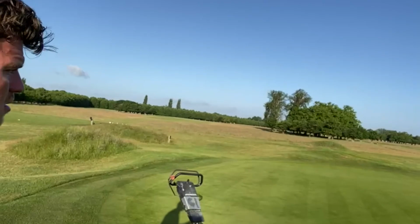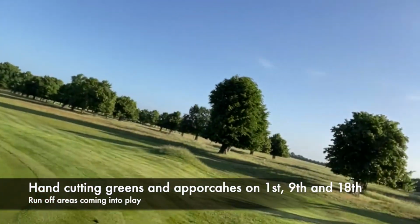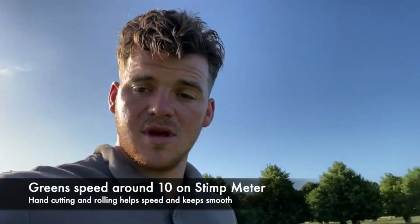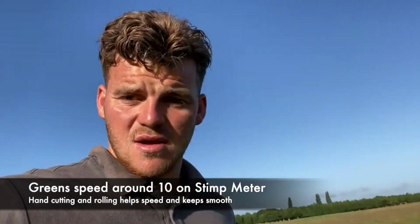Just finished hand cutting it. It's looking real tight out here. Really smart, the new runoff here, and the hand cut approach. Really warm weekend. Got a sweat on just cutting them this morning. Greens are running really well. We've still got rollies at the moment, but they were sitting at about 10 foot yesterday. So we are looking between that and 10 and a half for the weekend. So they are real quick.